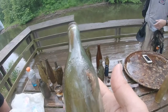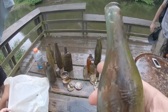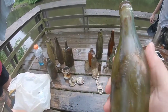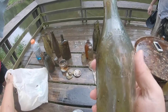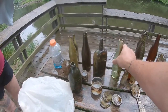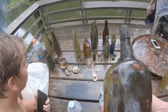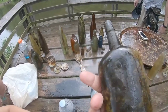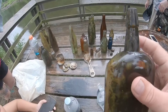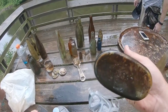This, from the Akron Brewing Company, Ian and I have found several of these. You guys might recognize this logo. None of mine have had any of this on the back. Ian's bottle did. Barely. But that just pops on there. It's a good find. I think my sister's oldest bottle is this. I'm assuming that this is some sort of medicine or elixir bottle. I don't think it'd be a whiskey bottle with the neck being that narrow, but there's no embossment on it, just a number on the bottom.